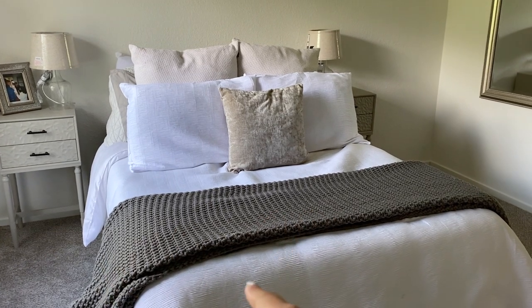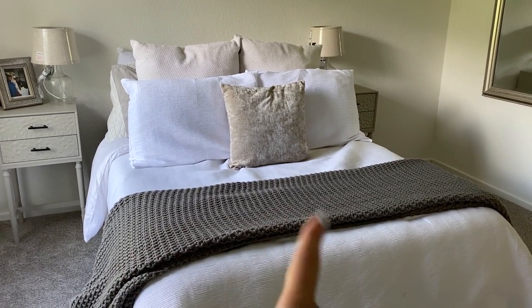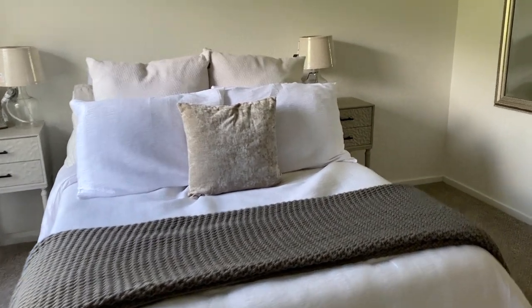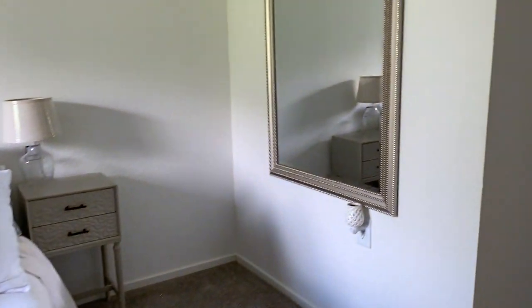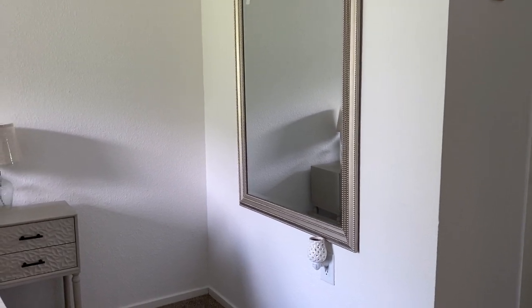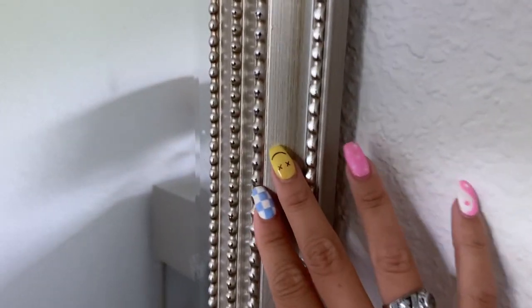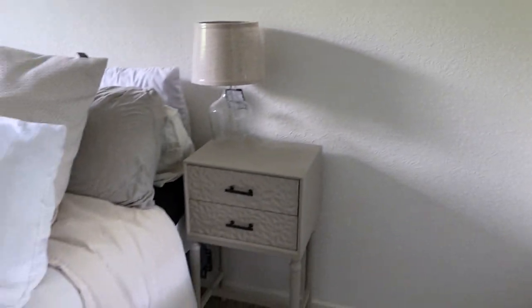It's actually a king size blanket that I got from Target, but my bed is actually a full size. And then I got this mirror from At Home. It's this really cute beaded gold mirror, and I thought it kind of matched the rest of my stuff.